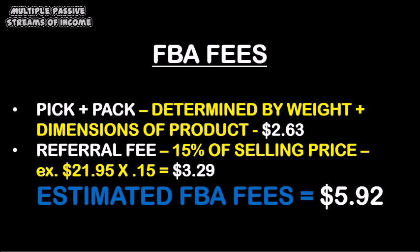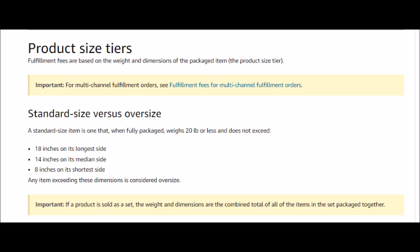This is a small standard size product, which is nice because the FBA fees are low and the cost to ship will be low as well. On the screen is Amazon's small standard size, weight, and dimensions. So if you decided to bundle a license plate and a frame, you may be able to keep that bundle in the small standard size category when packaged together.